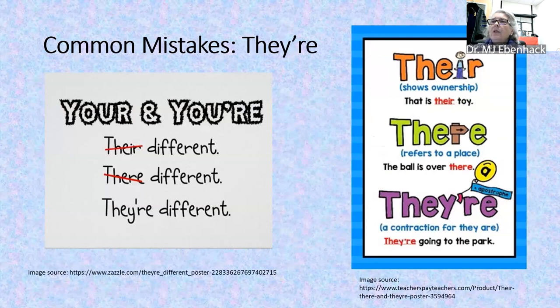So, another common mistake in writing English is misuse of the word there. There are actually three different ways to write the word that sounds like "there." So here in this session, you and your, they're different. It's T-H-E-I-R different, T-H-E-R-E different, or T-H-E-Y-R-E, they're different. So they are different. So let's go over what these different words mean.